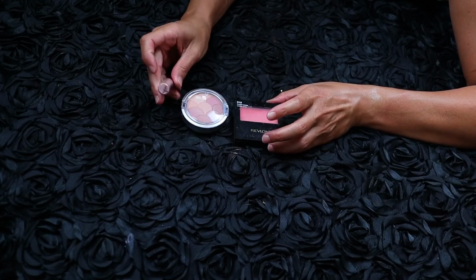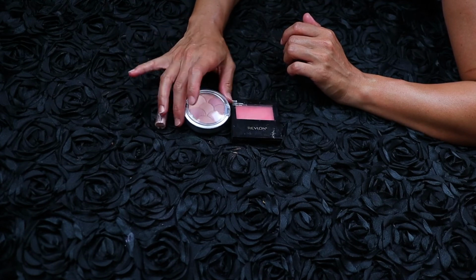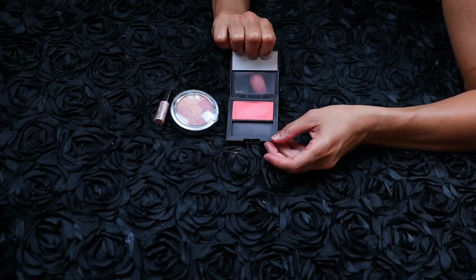And then here are the three things that I am going to be passing on to friends. This here has never been opened. It's still got the seal. This had just been swatched for the first time today, and this is very, very lightly used, and I think it'll go better with someone else's skin tone.